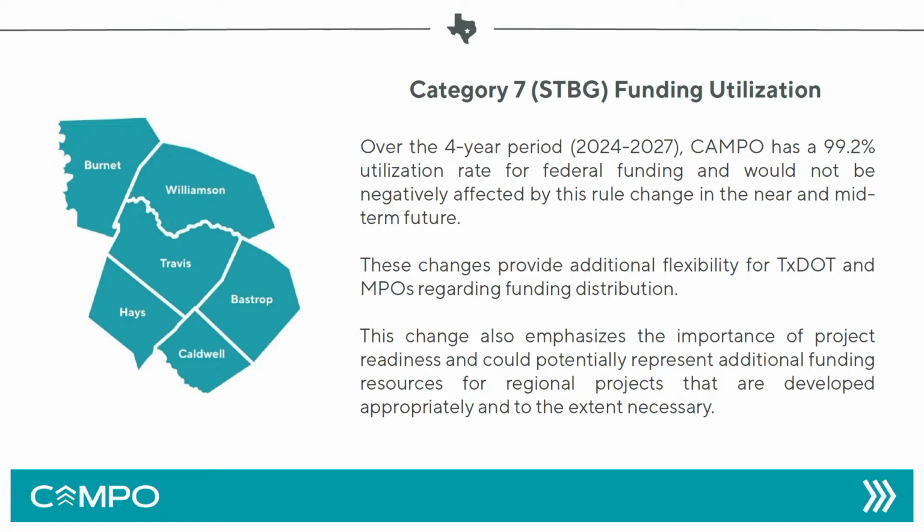But it does provide additional flexibility for TxDOT regarding funding distribution, and there is potentially opportunity, I think, back to readiness. If we have a bunch of projects that are ready and there is funding sitting around the state that isn't being utilized, there may be a case to be made for that money to come to the region. So I think that's just something to be mindful of.